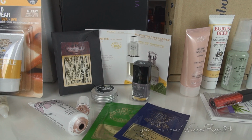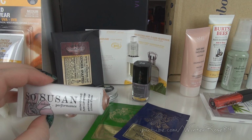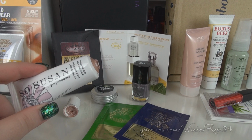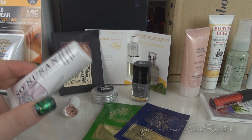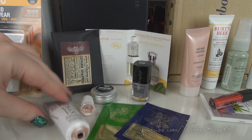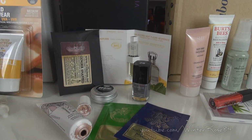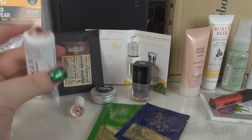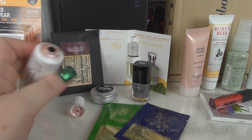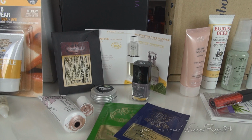So the first sample is the Pure Water-Based Luminizer from So Susan, which is this here. What's also got me a little bit miffed is that this is a full-size product, and its recommended retail price is $49. Well, I didn't get the full size product. I only got maybe 1/10 of what was meant to be in there. It's normally a 15-gram product, but I don't think I've even got 1 or 2 grams in the bottom of this left. I could probably squeeze out what's around the edges of the tube if I cut it open, but that's pretty disappointing.